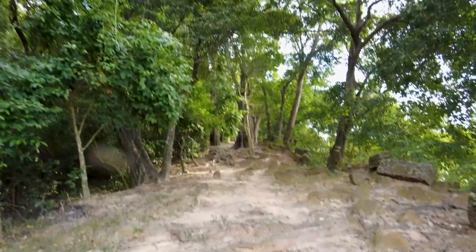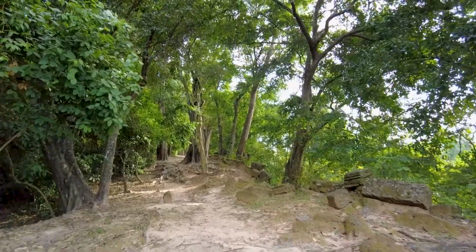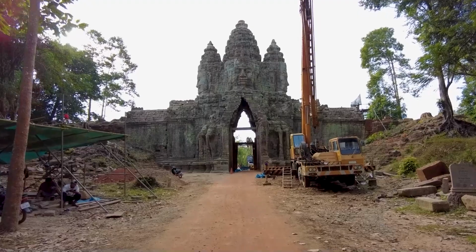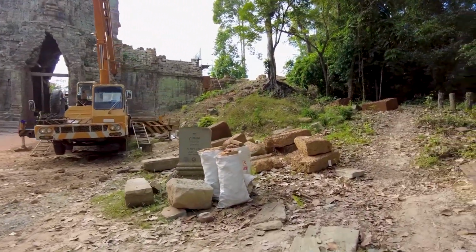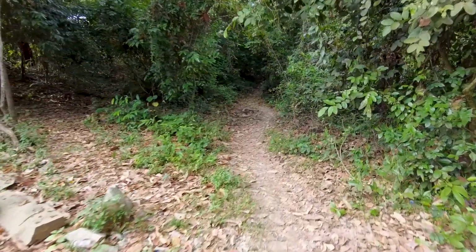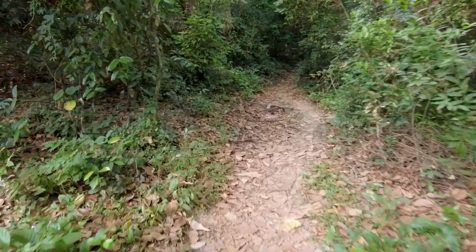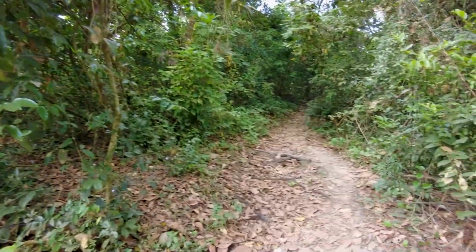Look at that, so beautiful in here. Just another view of the West Gate from down on road level, going back up to the top now to continue the walk. I think that's it there. Alright, I'm going to have to turn the camera off because if you don't know, I am super clumsy, and if I can trip and fall, I will.